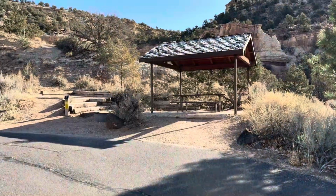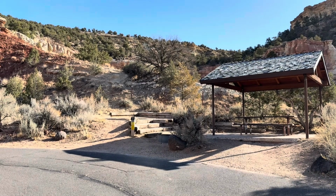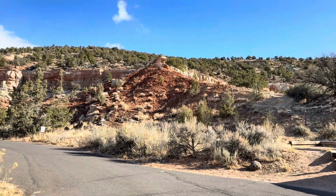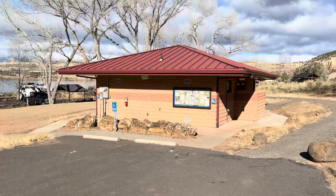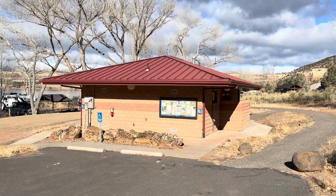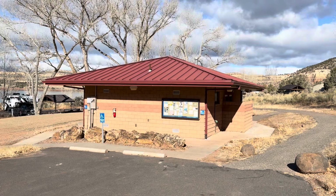So the campground has 10 camping sites and boondocking sites. It has 30 amp with water and 50 amp with water and sewer. And the prices for everything but the 50 amp are very reasonable. 50 amps are $60, but we weren't initially planning on staying here. We were going to stay at Fruita Campground in Capitol Reef, but the temperatures were going into the low teens, I think like 14 or something. So we quickly moved over here, which is not too far from Capitol Reef.